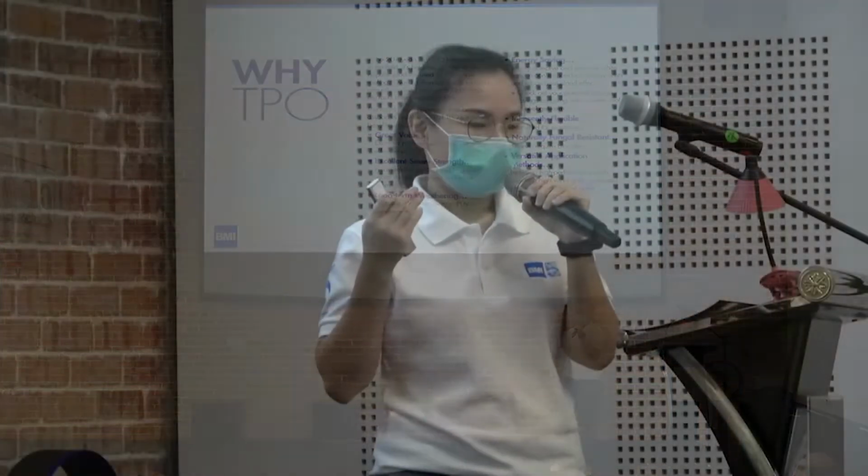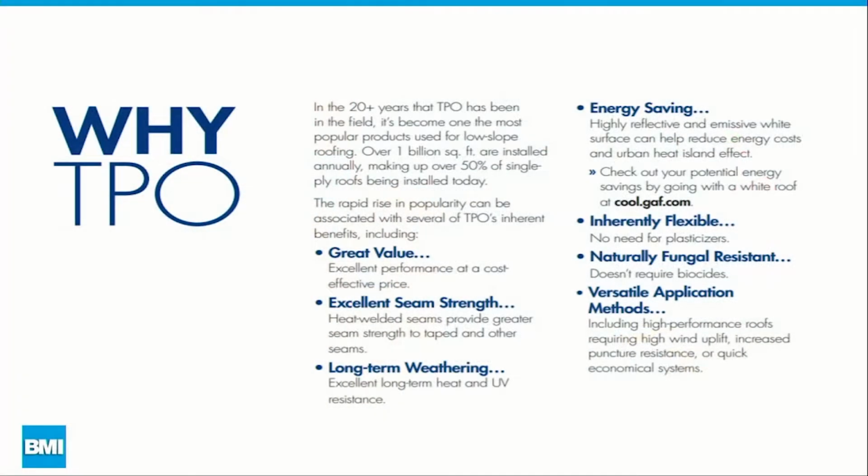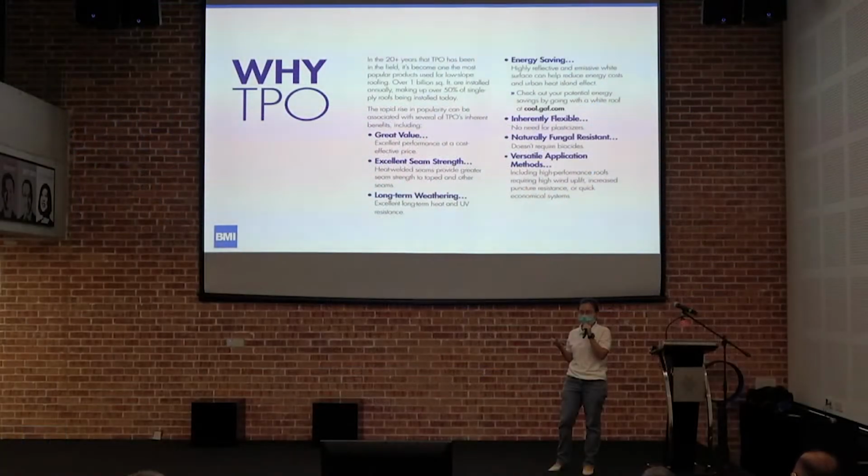First of all, it has excellent performance and provides great value, meaning it is cost effective. The hot-welded seam strength is excellent compared to other membrane materials. It gives long-term weathering, and because it is a white membrane, it gives more energy saving. There are also other benefits, like natural fungal resistance.